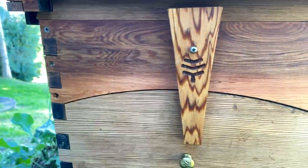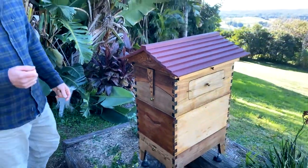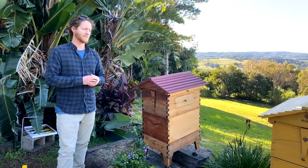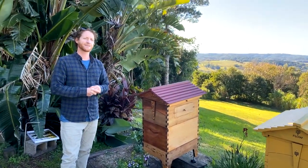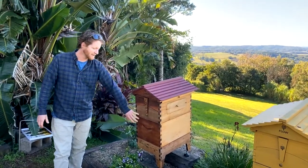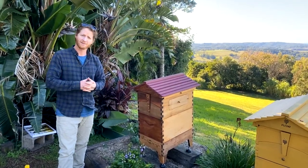Now, we tend to just coat the outside and leave the inside perfectly natural for the bees, but it's up to you. The bees won't mind if you coat the inside as well, unless you're installing a swarm for the first time. If they're an established colony and you put them in from, say, a nuke box, then they won't go anywhere because they've got their brood to look after.